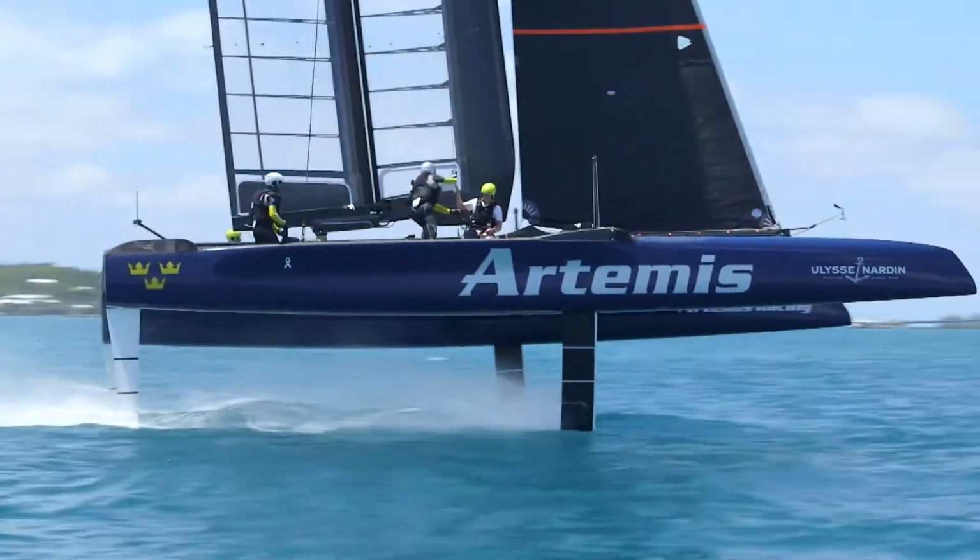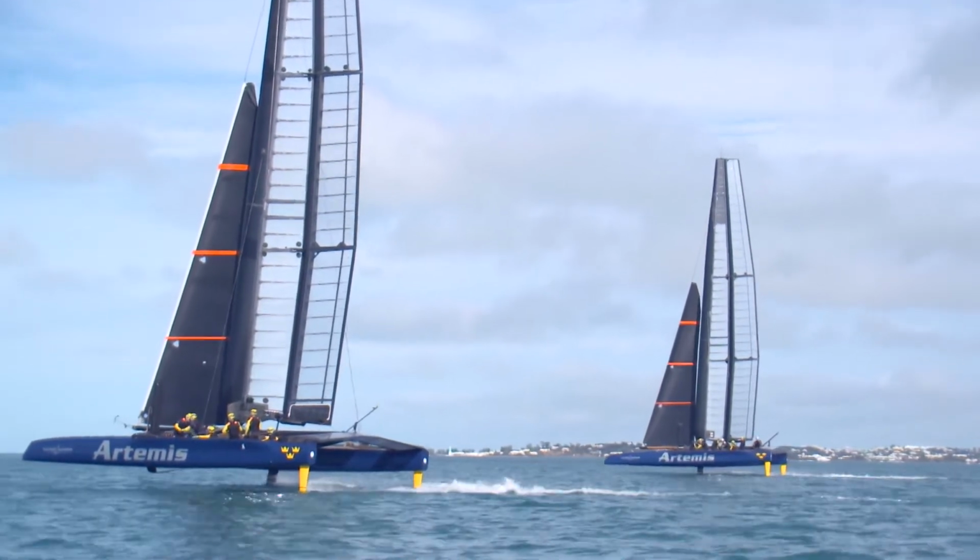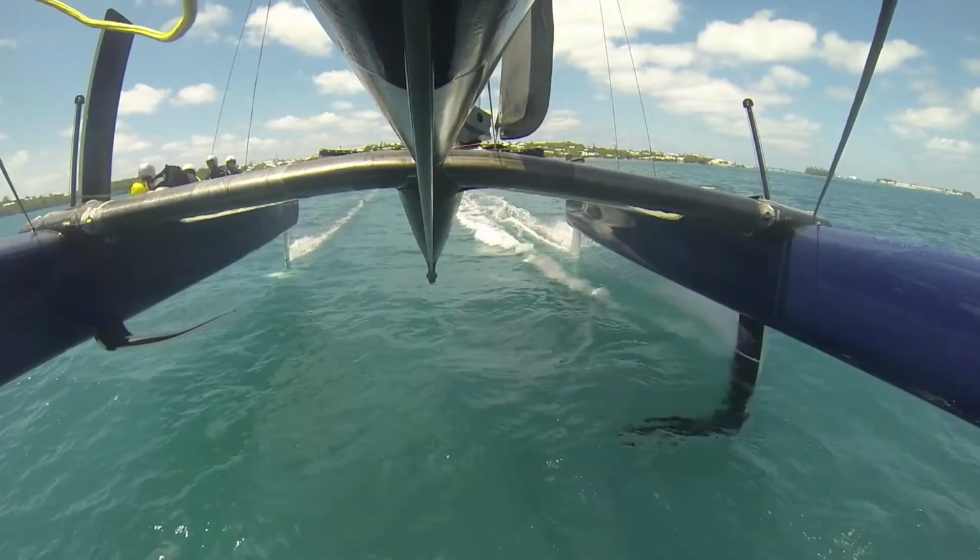I love the new sailing. Just get places quicker now. It's fast, it's, I guess, dangerous. Some days you're just happy to get back to the dock with the boat in one piece, and it's really physical.